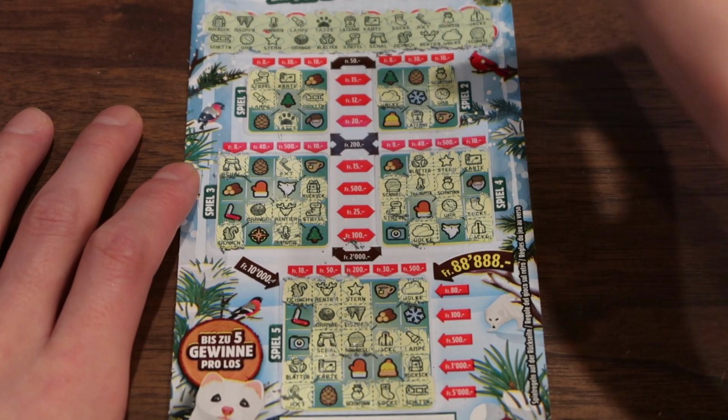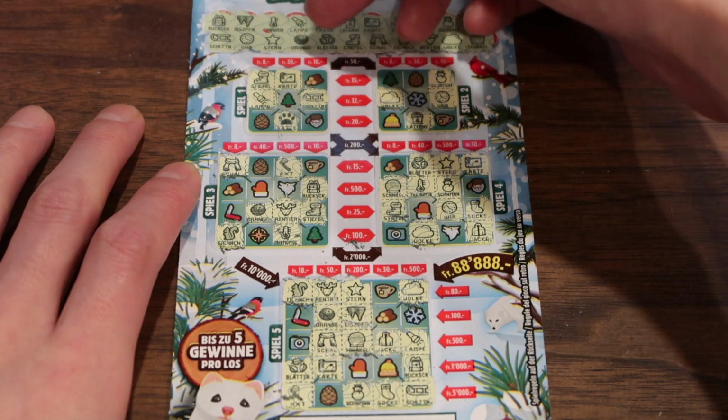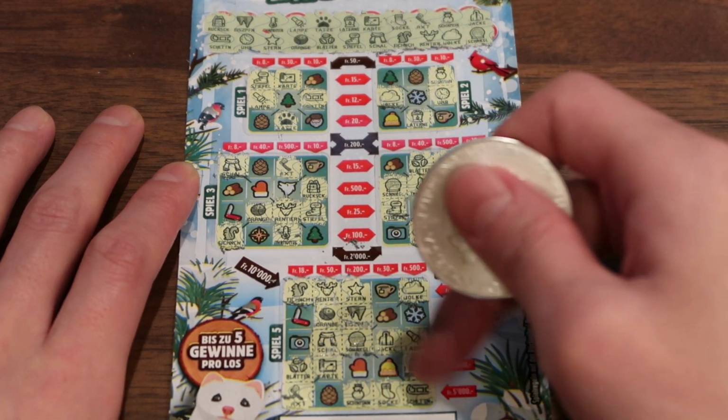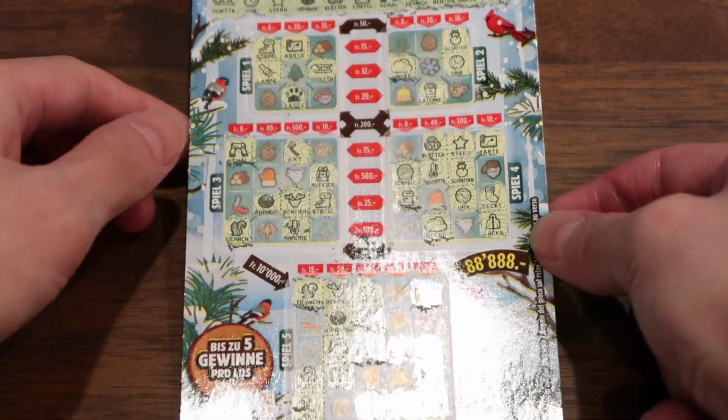Now, do we have a win? We need to find a row or a column or a diagonal. Any of those will work? And I'm looking and I don't see one. Not yet. Okay, big prize right here. Not there. Okay, no pine cone. Moving on, we got more tickets, guys.